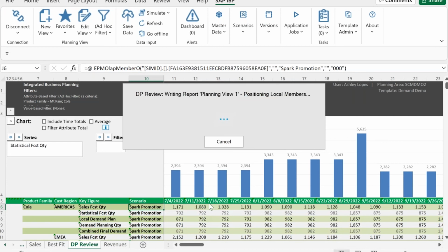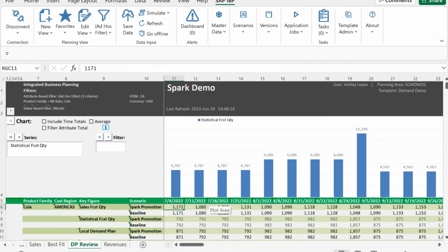All right, so maybe I'm talking to my sales team and they say, there's a chance we might get a huge uplift in our America region in the month of July. Let's go ahead and just see what that does to revenue. Maybe we just want to see what the dollar amount might entail. So I can come up here in this scenario. I'm just going to pick a week, for example. I'm going to change this to 5,000. That's our stretch goal. We really want to hit 5,000 for this promotion this week. I'm typing it right into my scenario, not my baseline, saving my data.